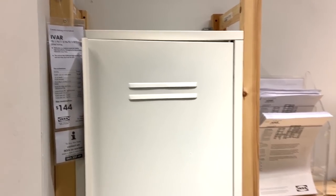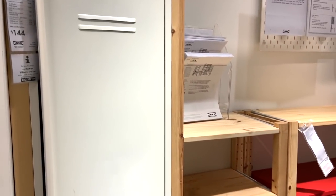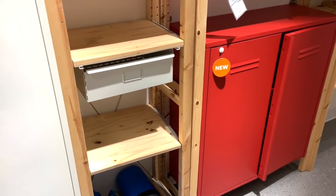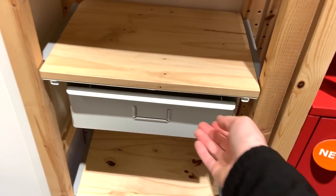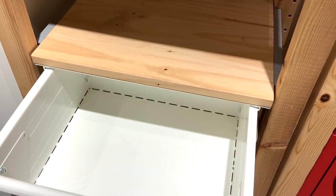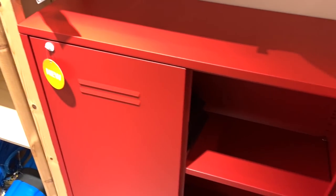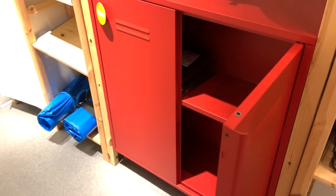There are also some other parts of the Ivar system, like these locker pieces, drawers that attach to shelves, just some things that you can customize and really make work for your space. Again, don't let the wood tones throw you off. You can, of course, paint these and finish them however you like.